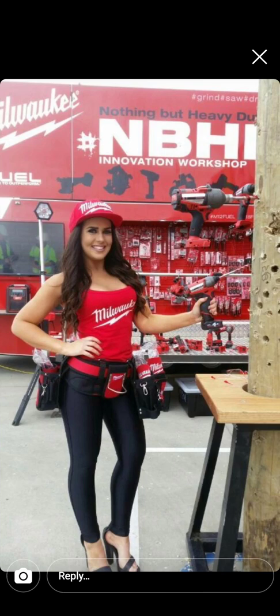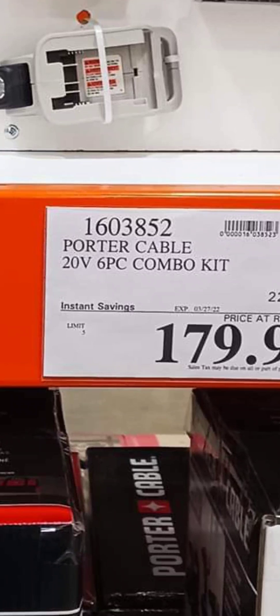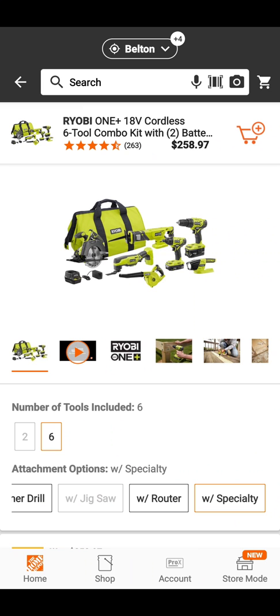This is why Flex ain't beating Milwaukee. Anyway, Costco has started to sell Porter cable, or at least they're getting rid of Porter cable. So you can see you've got a five-tool combo kit, six-tool combo kit with batteries, charger, and a bag for $179.